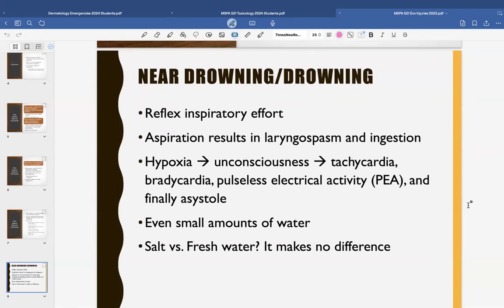When the water gets to the level of the airway, there's a reflex inspiratory effort, even if someone's been holding their breath or is unconscious. So they aspirate the water, there's laryngeal spasm, they ingest the water as well, and that causes hypoxia. That hypoxia leads to unconsciousness, then tachycardia, bradycardia, and abnormal electrical activity. Even a small amount of water aspiration can cause severe pulmonary derangement by interfering with surfactant. It really does make a difference.